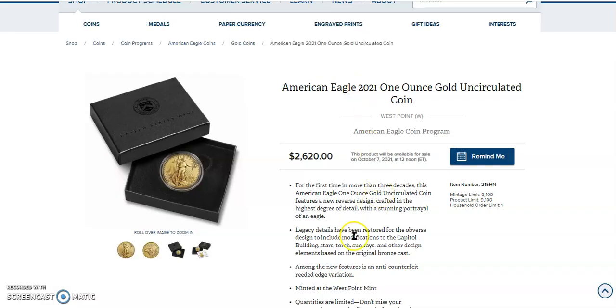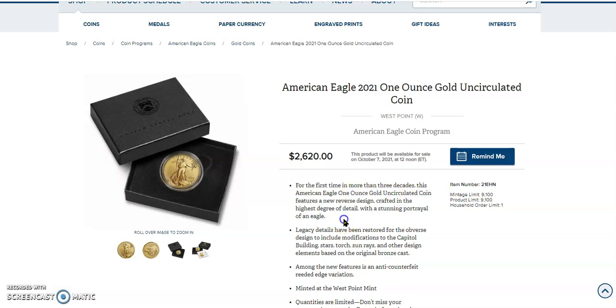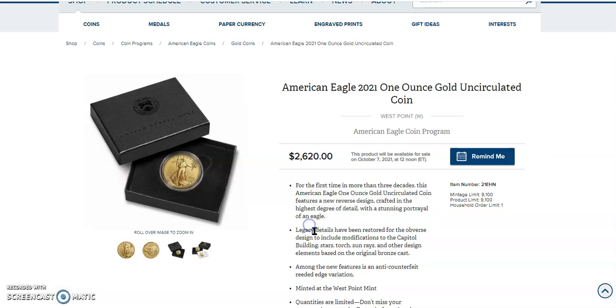Back to this particular coin. Now it says here, and it threw me off, and I hope that somebody in the know drops their knowledge in the comment section below. It says, for the first time in more than 3 decades, this American Eagle 1-ounce gold uncirculated coin features a new reverse design crafted in the highest degree of detail with a stunning portrayal of an eagle. And I'm not trying to nitpick, but wasn't the uncirculated gold coin introduced in 2006? Isn't it the 15th anniversary of this particular coin today? Oh, so maybe it's not a 3-decades-old coin. Maybe the gold coin is, but not the uncirculated, right? So not sure what's going on there.